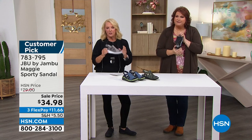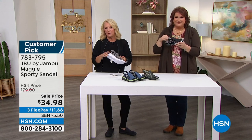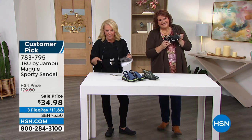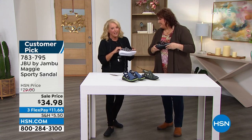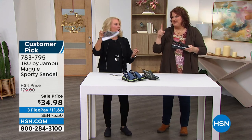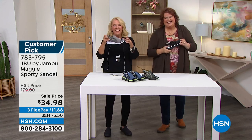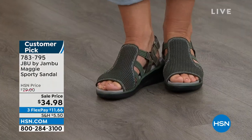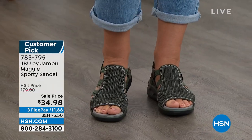If you want some great sandals to wrap up the summer with, we know it's still going to be hot and sticky in lots of places for many months to come, i.e. Florida. We don't put our sandals away until January, basically. I get to wear my boots for literally 2 months. Don't miss out on that. Again, super sale too, and we've got 3 Flex Pays.